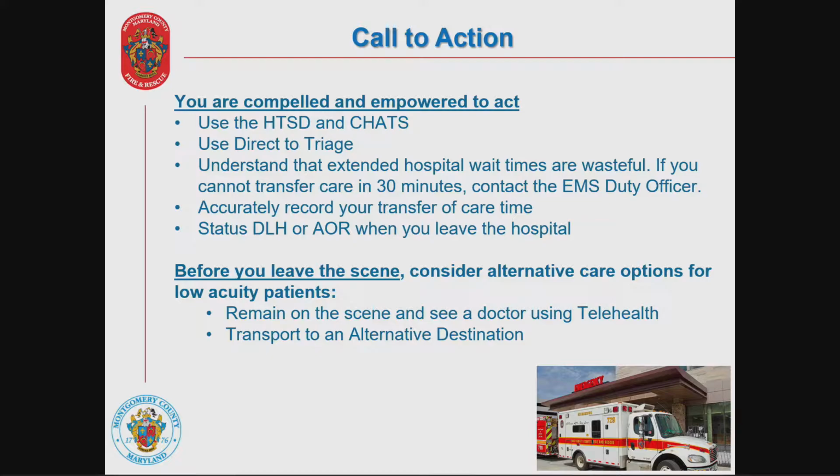If you are there 30 minutes, I need you to contact the EMS duty officer. That's assuming you don't have any end in sight. If you've been against the wall and just don't have any plan to get your patient moved, reach out to the EMS duty officer. And I talk with people who say, well, I see that the hospital is doing everything they can possibly do. There is physically no place to move, so what is the EMS officer going to do?